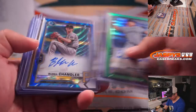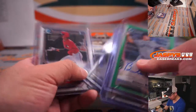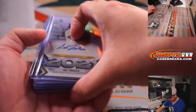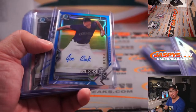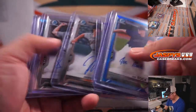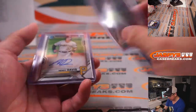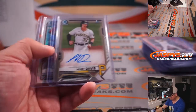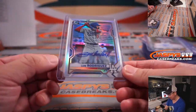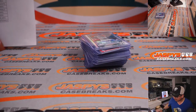Recap. Welcome to the recap. Nice Sal Frelick. Joe Rock, rocking it. Another Sal Frelick autograph. Some nice stuff here. We got the 5 out of 5 Jose Salas paper, Henry Davis autograph, and we started off with the Luis Rodriguez auto. The rare sticker auto here in Bowman Draft.